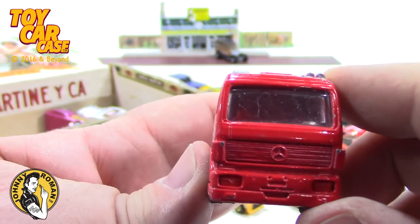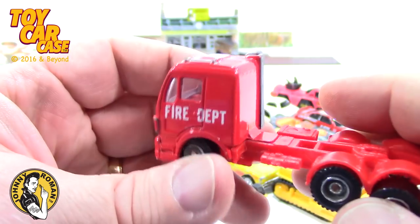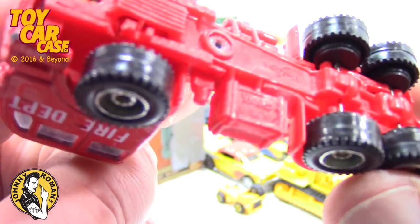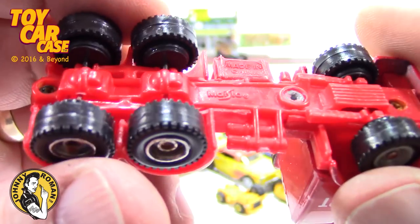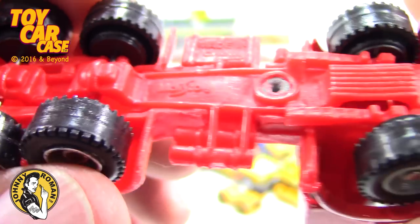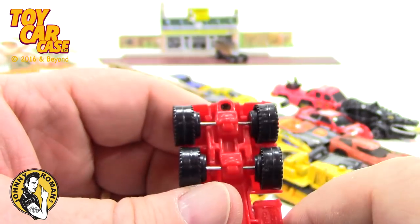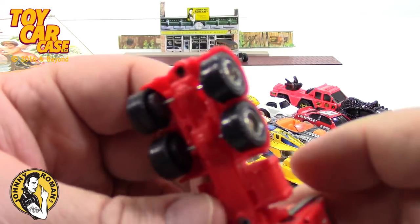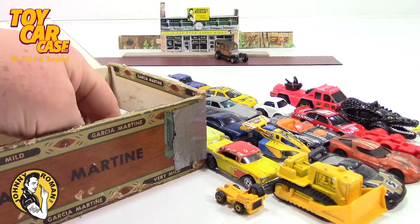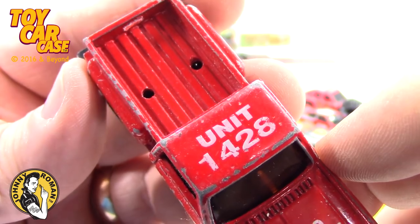I'm digging it. This is amazing. Mercedes. Cab over. Oh, but I do not see the rest of the rig in there. That would have been totally cool. Maisto. Nice. See that? Made in China. Wow, dualies on there. Digging the dualies. Oh, boy, oh, boy. Look at this pickup, unit 1428.